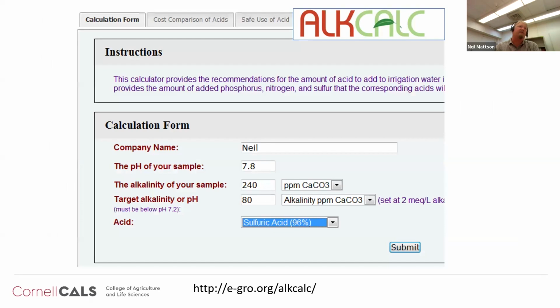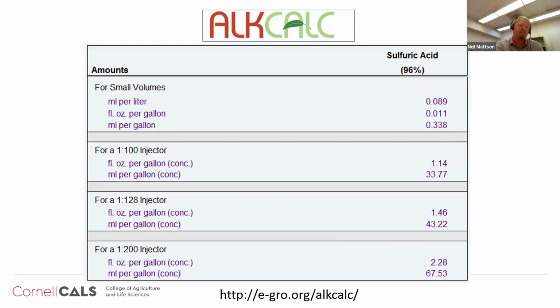So for those other types of acids, we can use an online calculator called ElkCalc. You put in the pH of your water, the alkalinity of your water, and your target alkalinity. I always recommend a target alkalinity of about 80 parts per million, because we still get some buffering from it. Then we choose which acid we're using, hit submit, and the calculator tool tells us the amount to use.